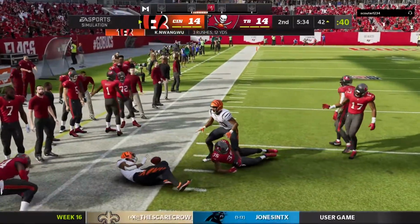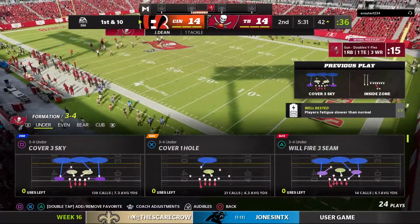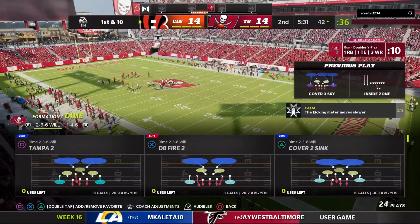And this time he's able to take it down to the 42. I think they like this drive a little bit better there, partner. Running game helping out, picking up some of the slack. Because remember, the last drive, they went 3 and out.